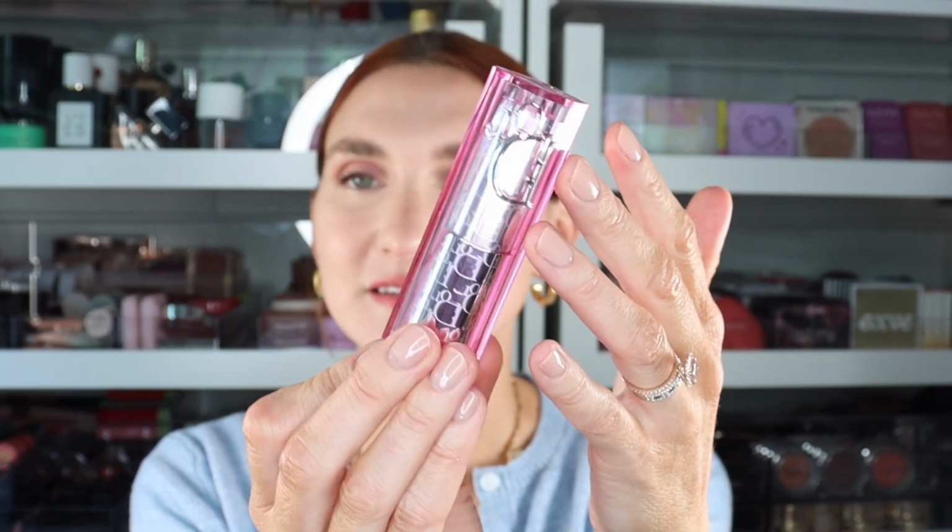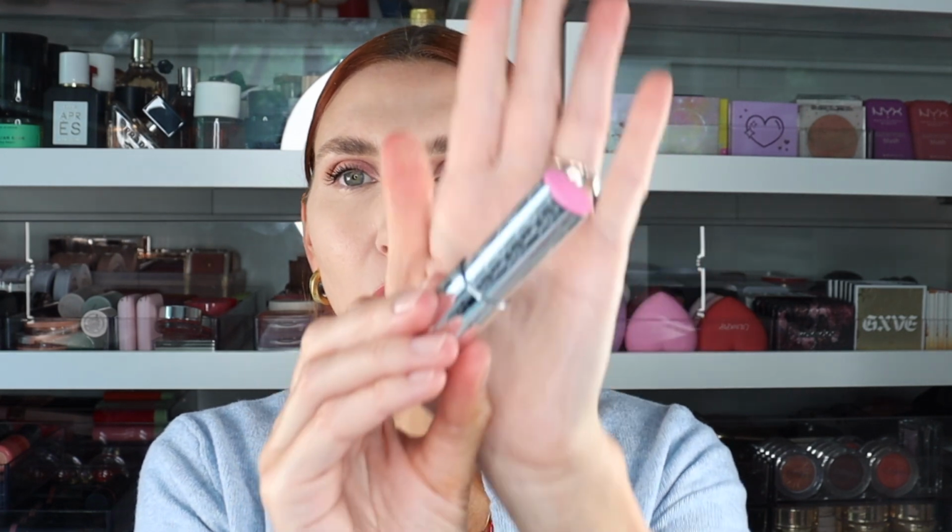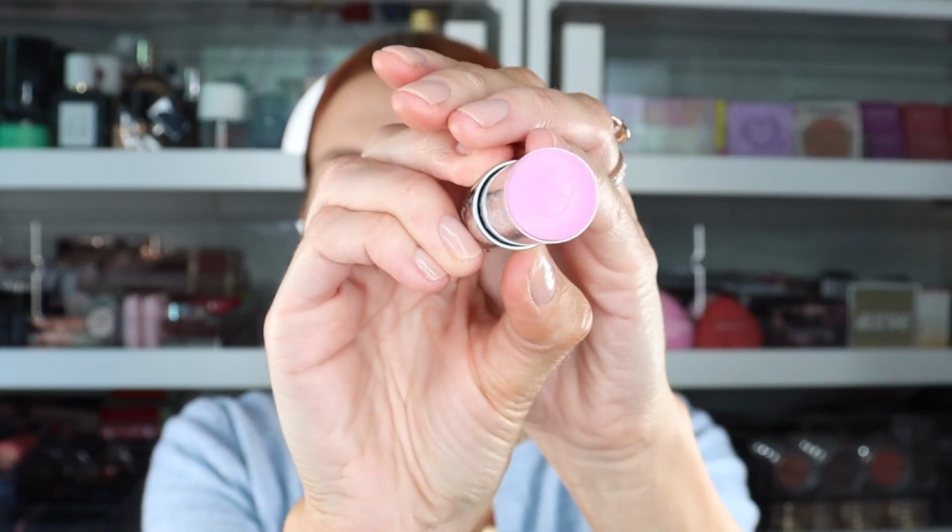Let's go in order and start off with shade 001, pink. And this is described as a subtle pink. And this is the Dior pink, the Dior pink that started the buzz and obsession with the bubblegum pink blush, which I feel like that obsession has kind of died down, but maybe this launch will reignite that obsession. So here we have 001 pink.